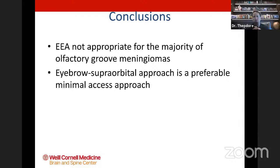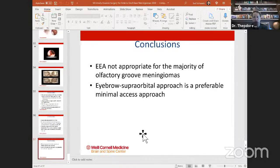EEA is not appropriate for the majority of olfactory groove meningiomas, but an eyebrow superorbital approach can be used. And in my opinion, it's a preferable minimal access approach. So that's the end of my talk on meningiomas, and I am available to answer any questions.